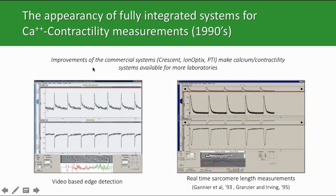With the advent of faster computers and Microsoft Windows, instead of an analog edge detection system, it got switched to a video-based edge detection system, which you can see here. So you have a direct confirmation whether you get good calcium transients and good cell shortening measurements.